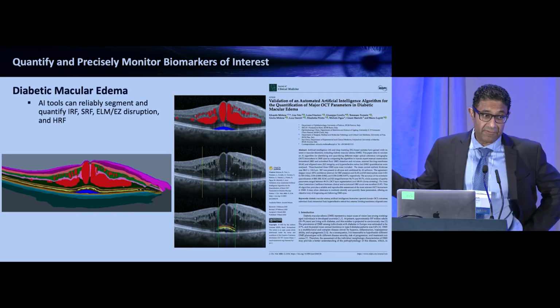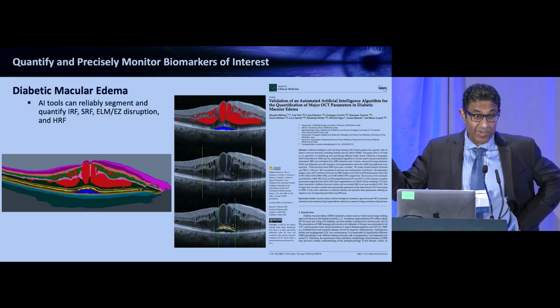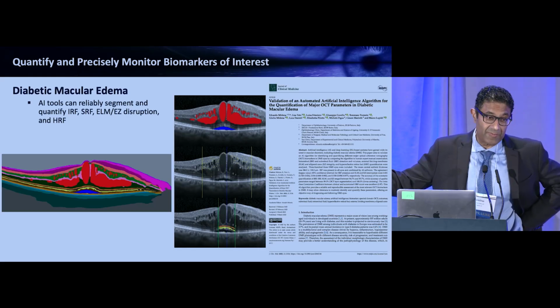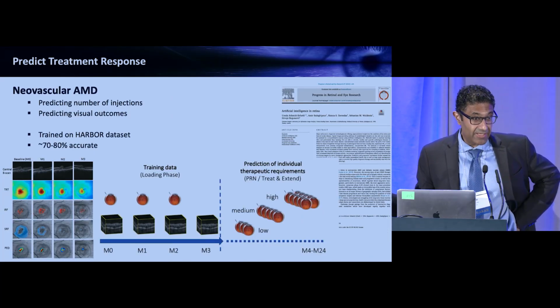The same thing can be done for diabetic macular edema. There are pretty good segmentation algorithms out there to segment these individual things, as well as even things like hyperreflective foci, right? So if you're going to look at that for treatment response, I sure wouldn't want to sit in clinic counting all of those hyperreflective foci. So to be able to do it automatically is going to be helpful.